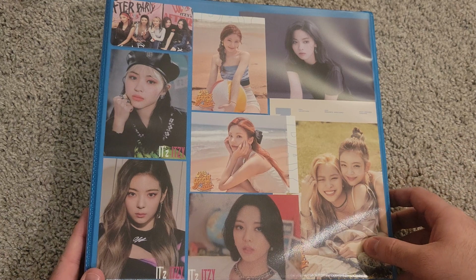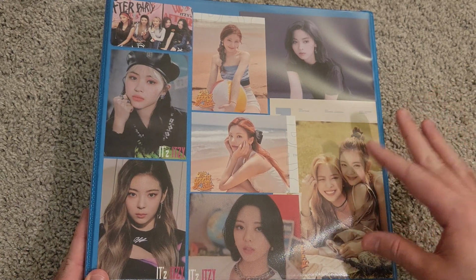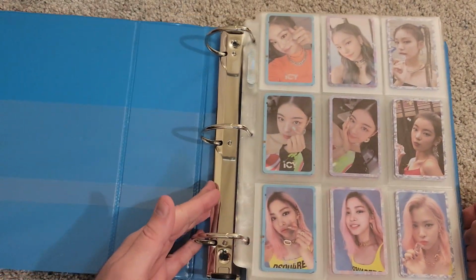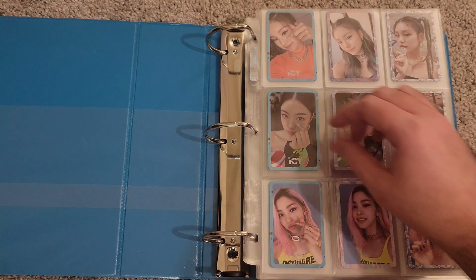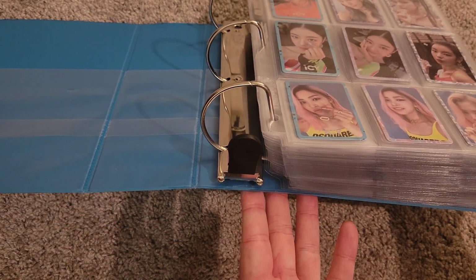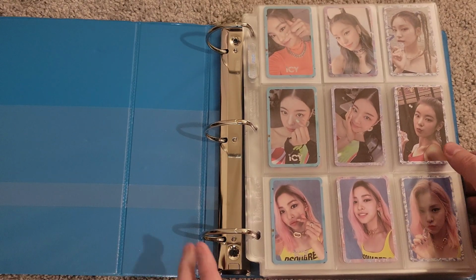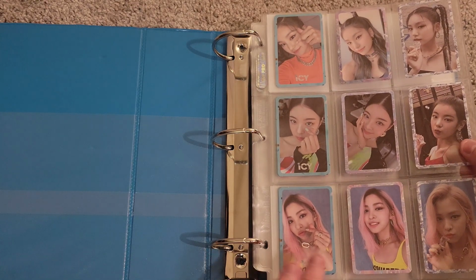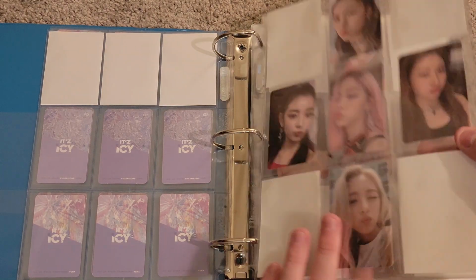All right, so we have the ITZY binder here. It's honestly getting to the point where I may need to also separate this binder with maybe another binder, just because we're getting close to the top here. I know you can't, what if I lift it up like that? See, you can kind of tell right here, it's starting to get pretty full, if I'm going to be honest. So we will definitely have to reevaluate sometime soon, but this is how I organize it.